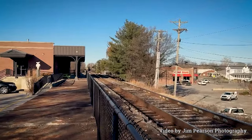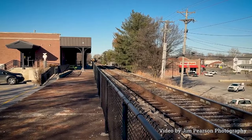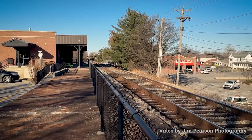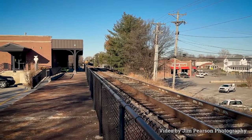Well folks, here we are in downtown Madisonville, Kentucky. We've got CSX 025 heading south on the CSX Henderson subdivision, passing the old Louisville and Nashville Railroad Depot.